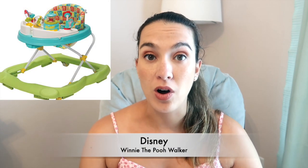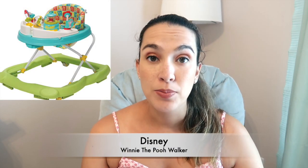And then our Winnie the Pooh bouncer and walker. Jackson, my firstborn, had a Winnie the Pooh nursery. I can link that video up above if you're interested. We got a bouncer for him, and then we also got the walker. Now, I don't recommend you put your toddler, when they get to that point, sitting in that walker for long extended periods of time. Like anything, that's too much. But we did use this walker for a little bit and really enjoyed it. So those two products will be reused again this time around.